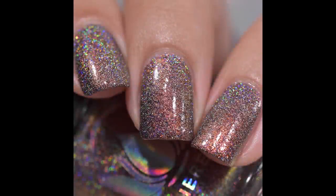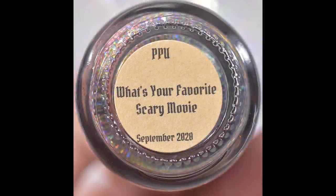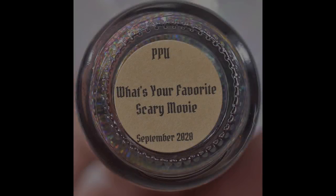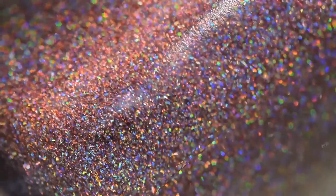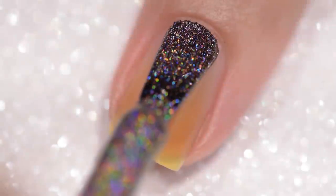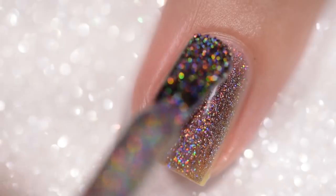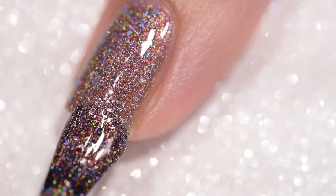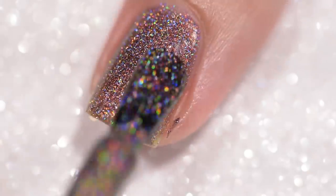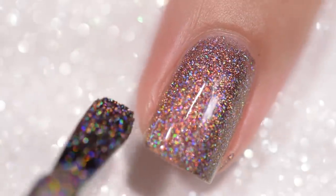This next polish is from Ethereal Lacquer, and it's called What's Your Favorite Scary Movie? It's going to sell for $13. It comes in a 15 milliliter bottle, and there is no cap. This was inspired by Scream, which is my absolute favorite movie probably ever, not just horror movie, ever. So I was very happy I was able to swatch this and see it available. It is described as a smoky plum gray base with blazing red copper, gold to green shifting multi-chrome shimmer, and holographic microflakes.